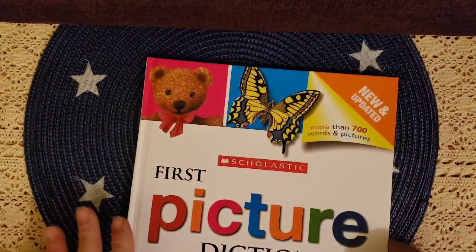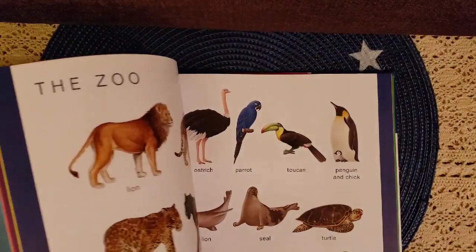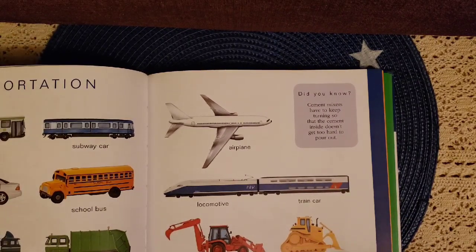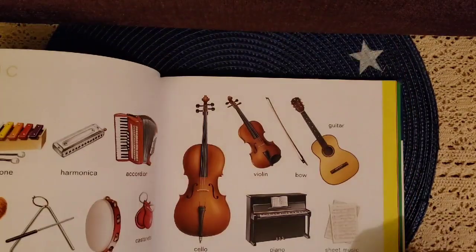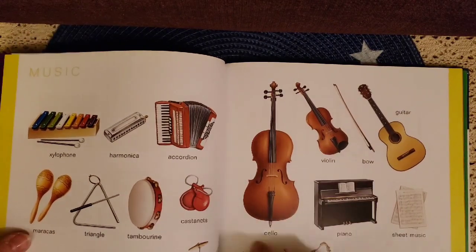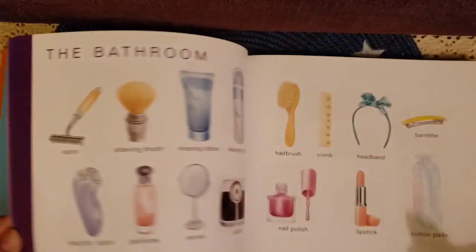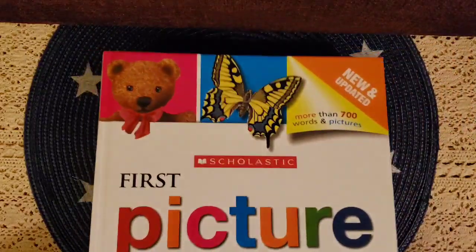The next one is First Picture Dictionary, and I want to kind of use this for sight words. So when it talks about things for transportation, you know, being familiar with which each vehicle is, and then kind of recognizing some of them as sight words and what things go together, like the picture of all the instruments, talking about the different instruments. We do have 3-part Montessori cards to go with instruments. So it just has a lot of great things. The garage, things you find in certain areas. So I thought this book was great. In the bathroom, things you see that will be familiar. So that was another book.